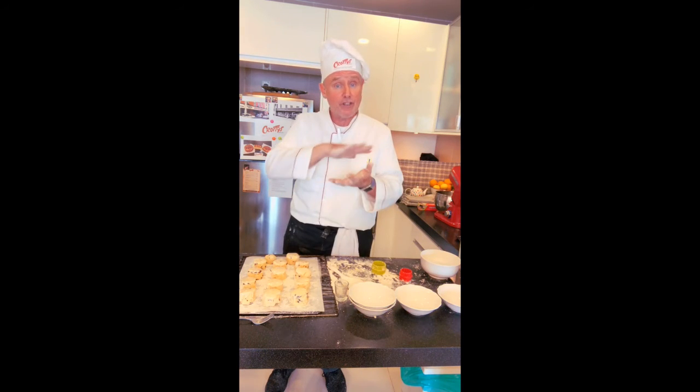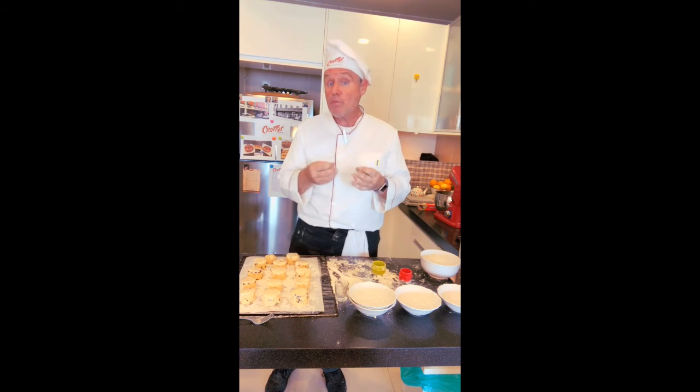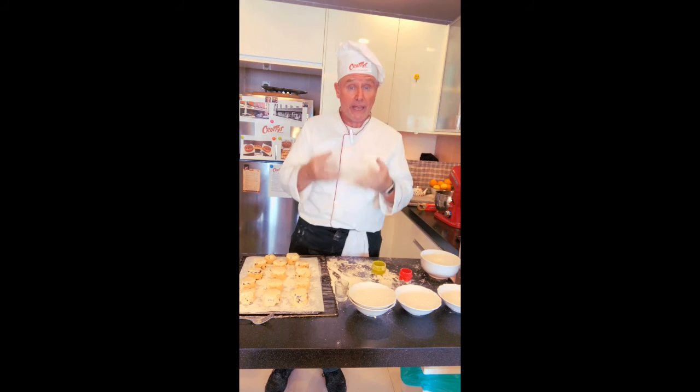So it's better to have just a slight golden color coming on top, but you'll see it if you actually watch a scone baking, which is worthwhile. It's actually a very interesting exercise to do. So now I'm going to put them in for roughly 14.5 minutes, and we will then come back to you when they're baked, okay?